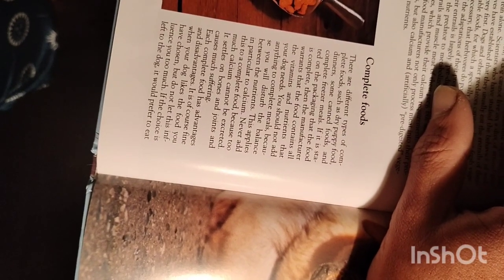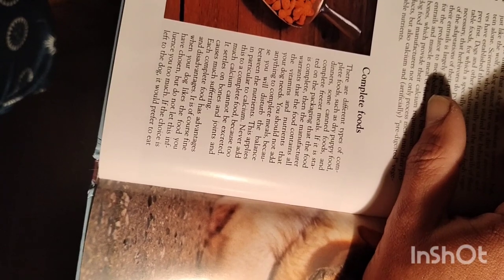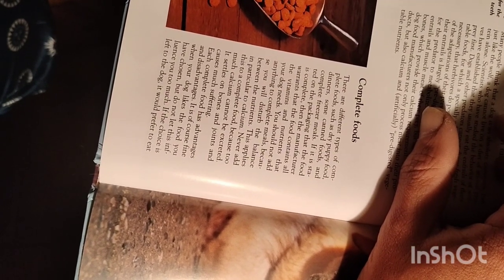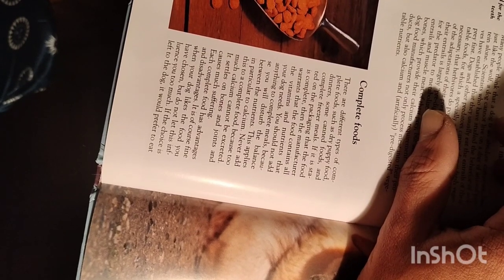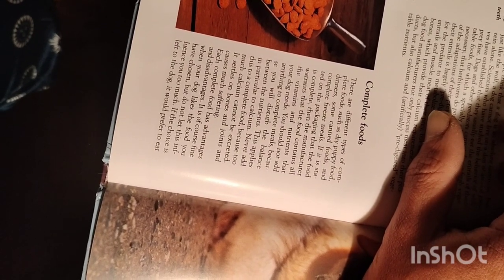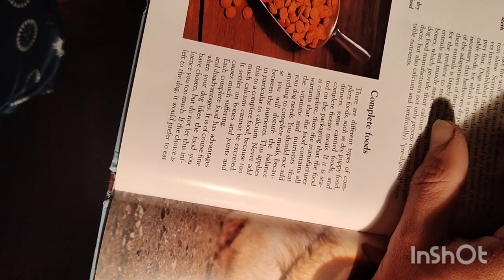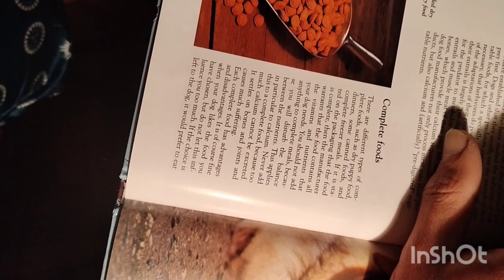You should not add anything to complete meals because you will disturb the balance between the nutrients. This applies in particular to calcium. Never add this to complete food because too much calcium cannot be excreted. It settles on bones and joints and causes much suffering.